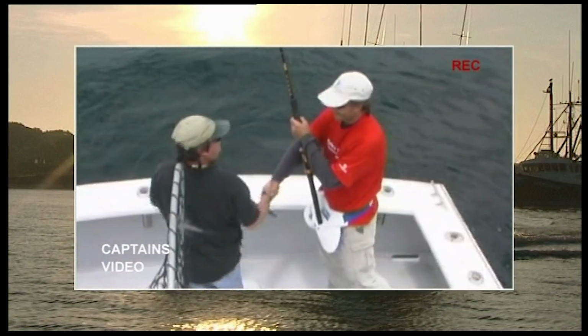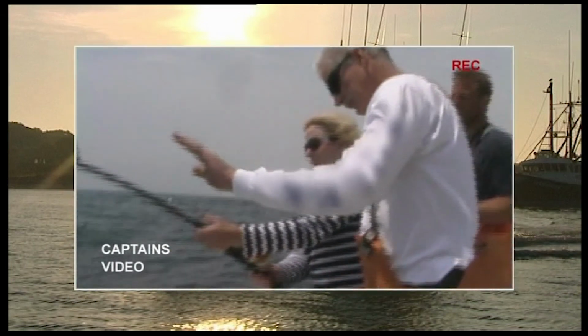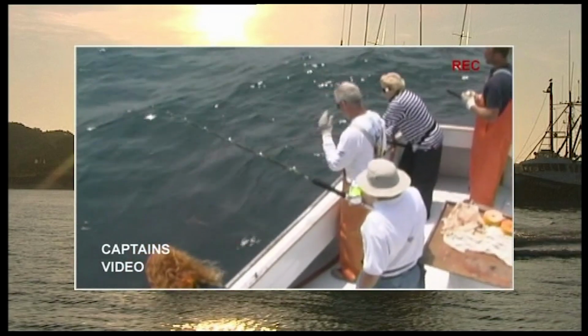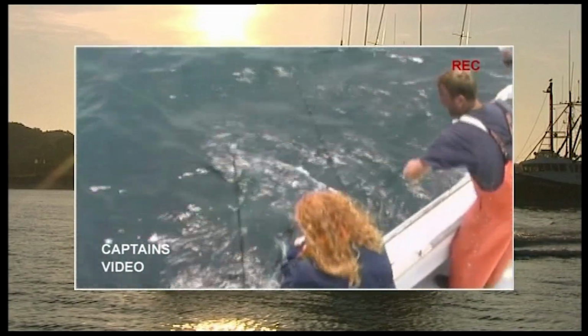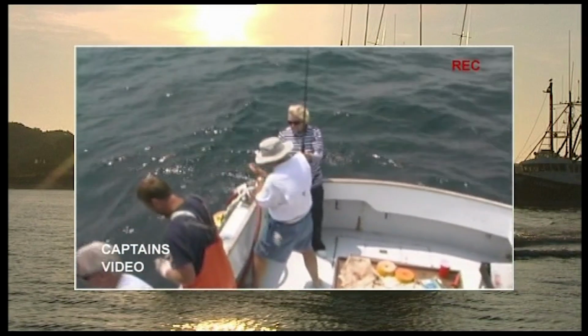1-0 to England. Nicely done, Andrew. Followed shortly afterwards by another blue almost as large, to the rod of tournament organiser Christine Slater. The points were mounting, but was it enough to tip the scales in our favour? Right. Well done, well done.